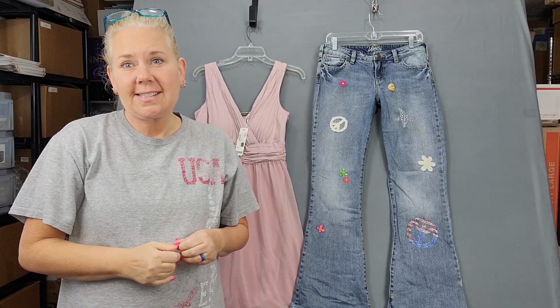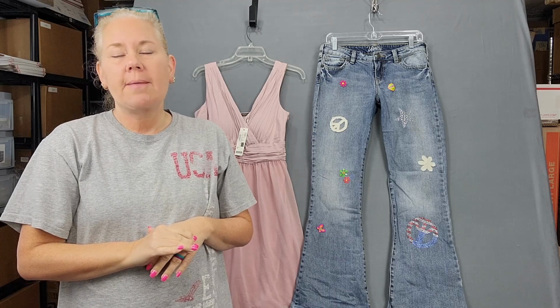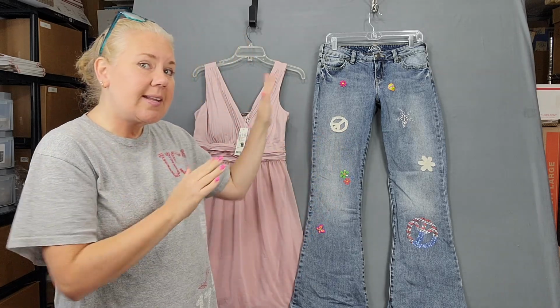Another fun fashion style is retro. Retro, Wikipedia describes as a style which embodies and imitates a trend from the modern past. So it's not technically vintage, because vintage is 20 years or older. Retro is modern day brands trying to look older. So this is, in my opinion, an example of retro.